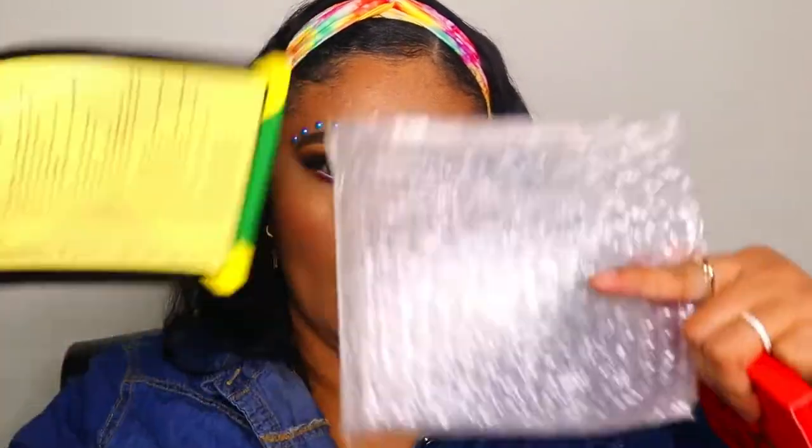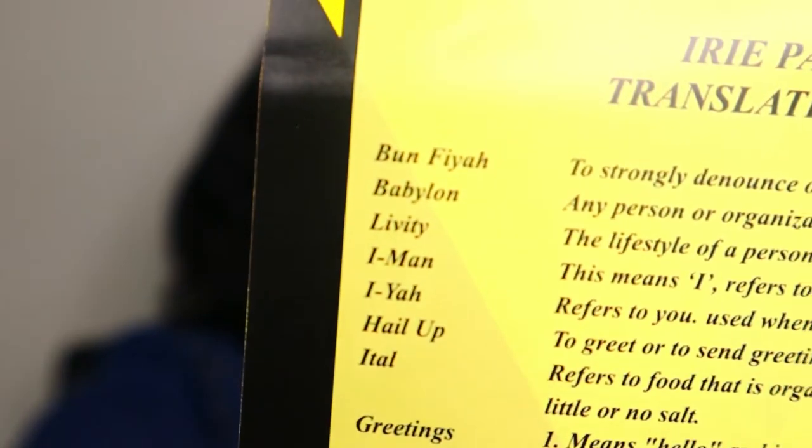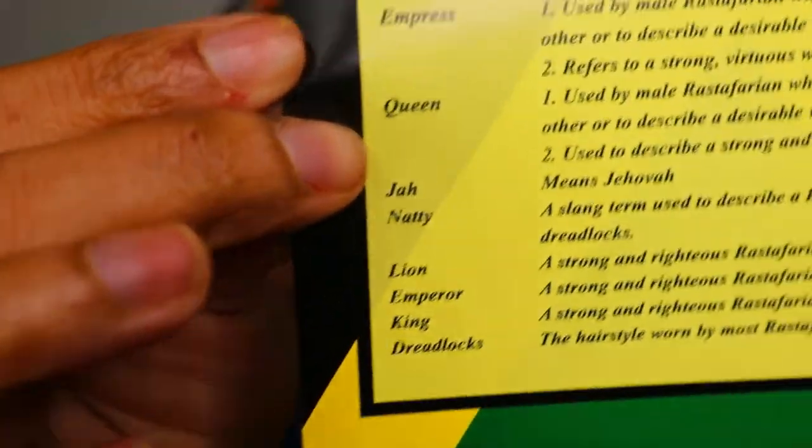All right, the next palette that I got was the Eyre palette. Again, this one comes in a bubble sleeve and a translation sheet. So this is a translation sheet for the Eyre palette. So you'll see words like bonfire, Babylon, Liberty, Iman, Aya, stuff like that, and the meanings for those. Alright, so this is the Eyre palette.